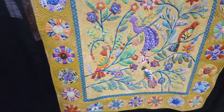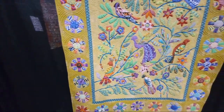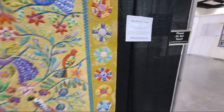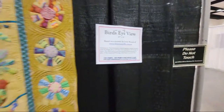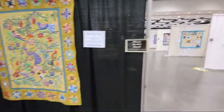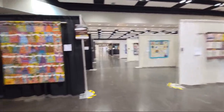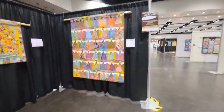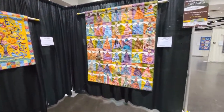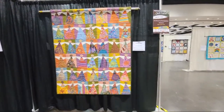Ooh, look at the echo quilting on the circles. Wow. This is called Bird's Eye View. And her website is focusedonquilts.com.au. Earth Angel. Quilts by Ann Zemecki.